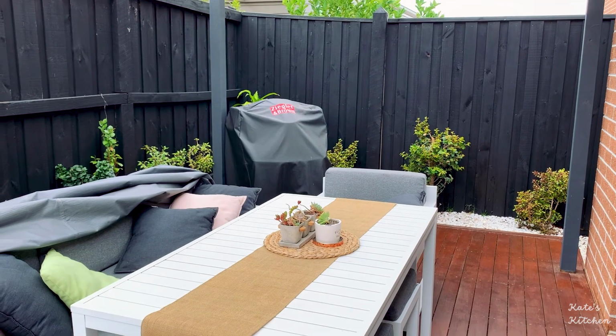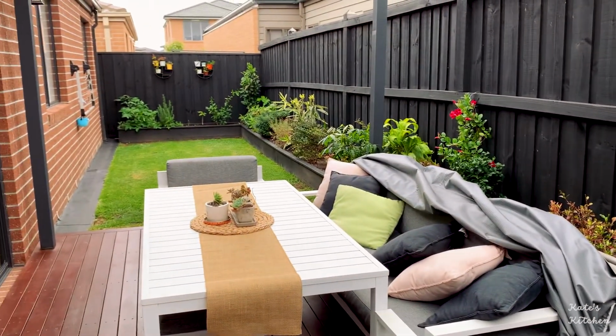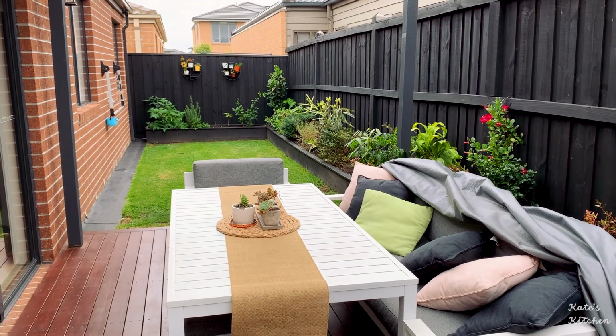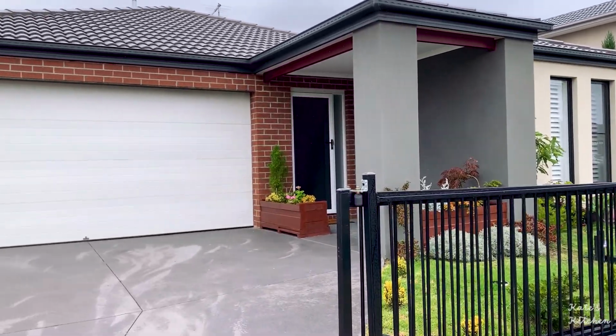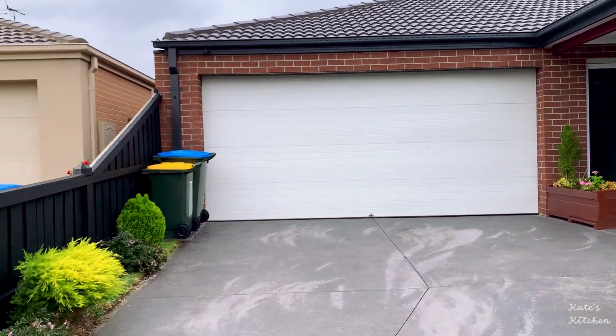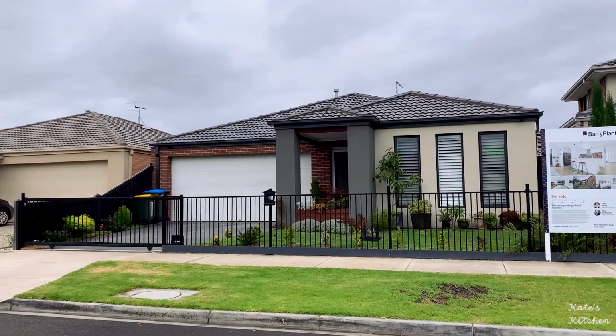The good thing about houses like this is that it's turnkey, it's ready to move in, and similar to the apartments, we don't really have to worry much about it. Buying a house will also save us a lot of corporate fees, about $5,000 to $10,000 a year.